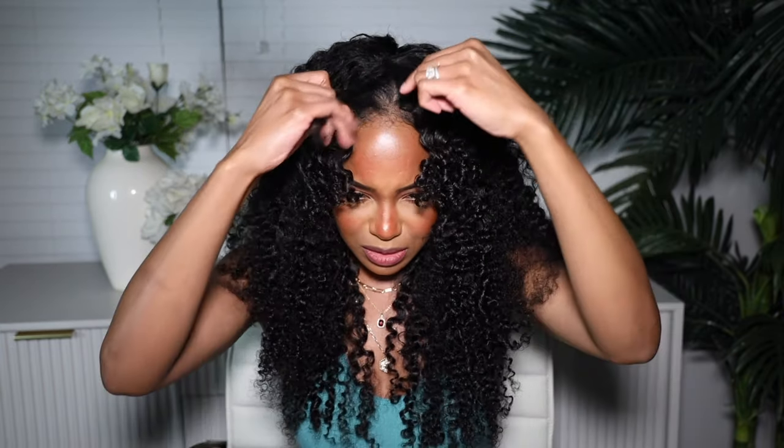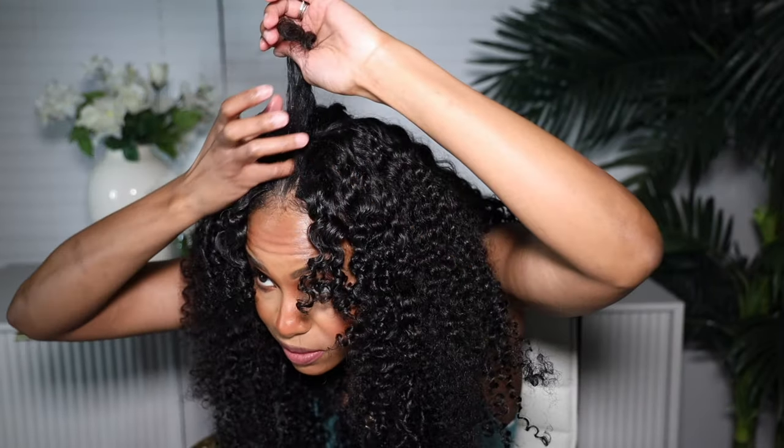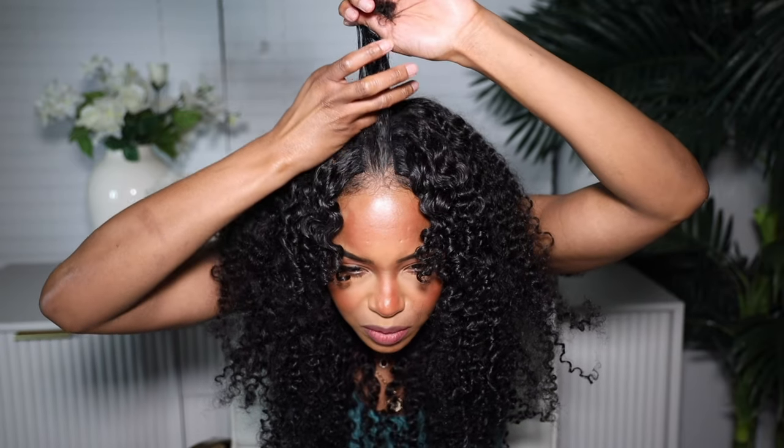Okay, y'all, the hair is dry and fluffed out. Oh my God, it looks so good. The curls are exactly what I wanted. The bangs are exactly what I wanted. Now, all we have to do is do this leave out. The leave out, I think my hair gets already curled up a bit, so I may not have to do anything. But let's see. I'm gonna part the hair down the middle.